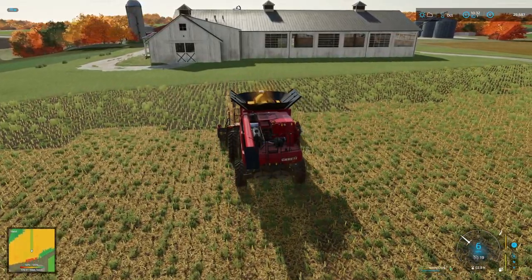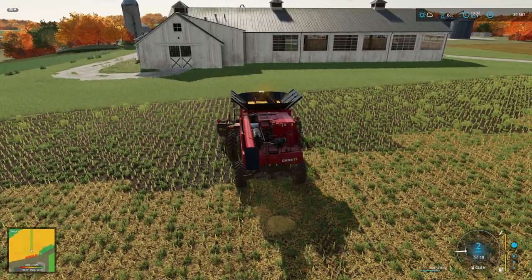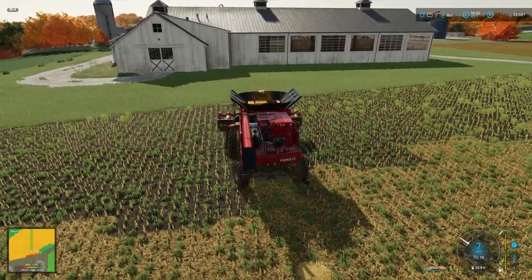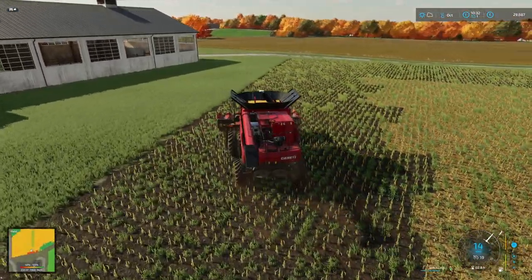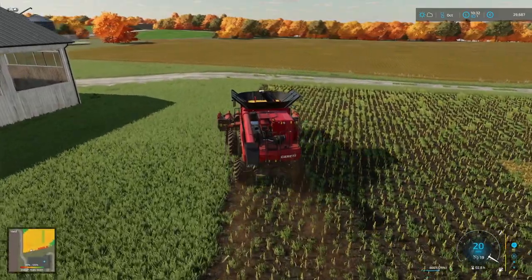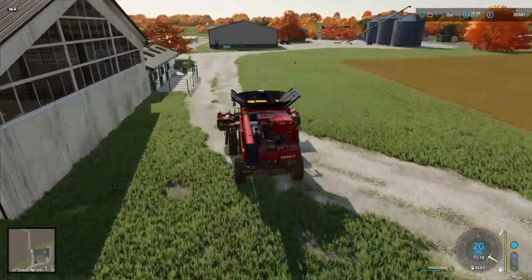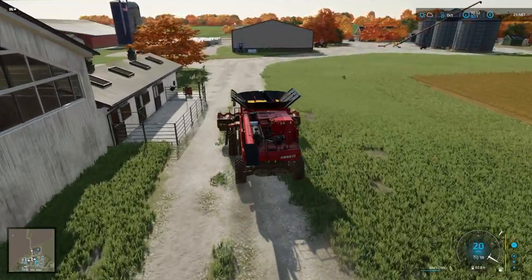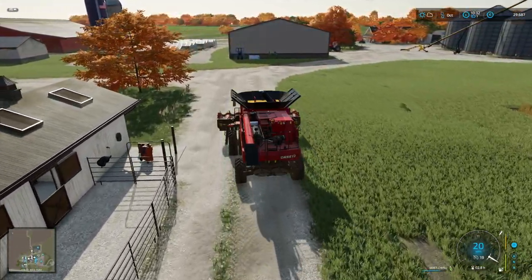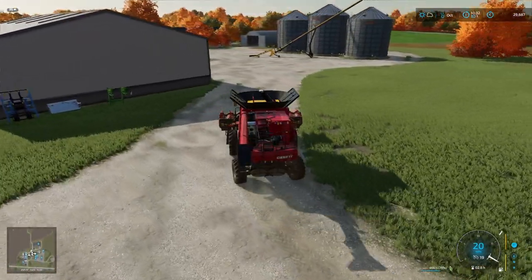So there's another little thing I want to see if we can offload directly from the harvester into those augers. We should be able to, if we get the positioning right. Otherwise I'll just keep it here for refilling the trailer when it comes in.